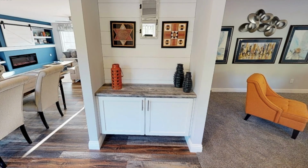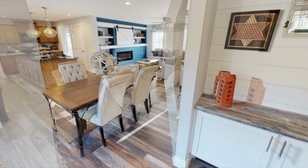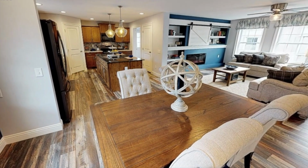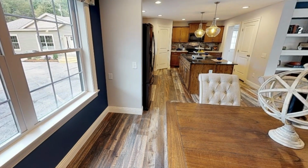Let's take a look. So upon entering the home, we have a beautiful vanity in the foyer and also a shiplap wall. So that's kind of cute that they have nice decorations walking into the home. And then if we go left, we have the dining room area with huge windows.